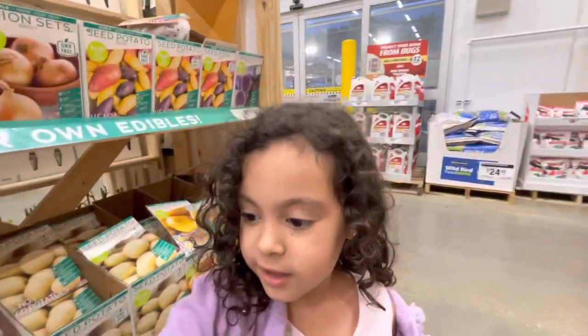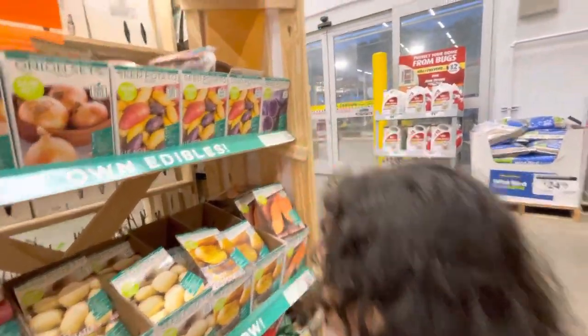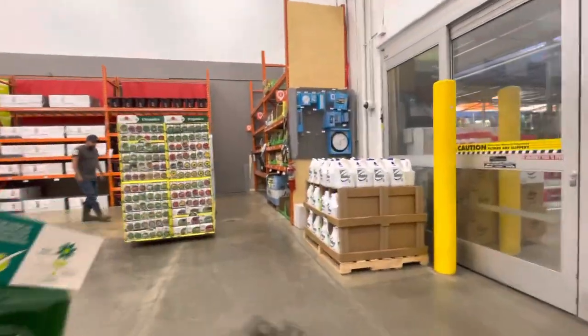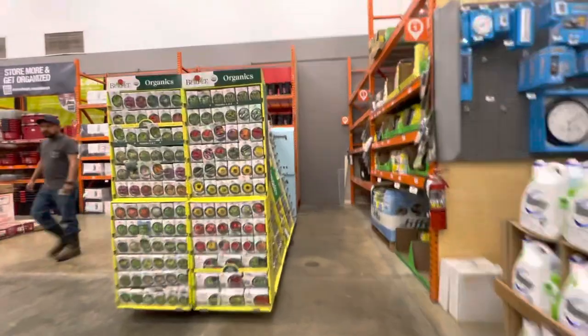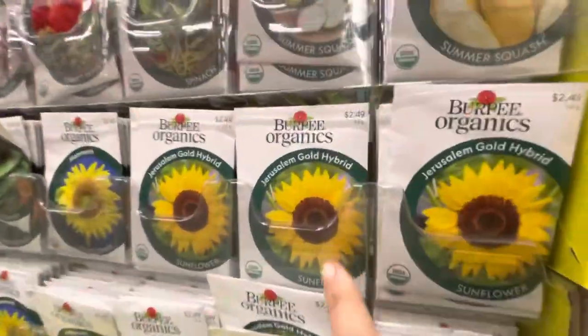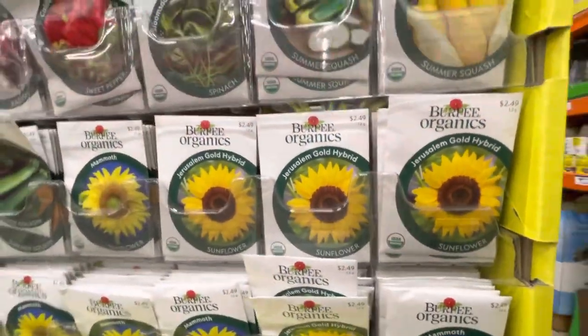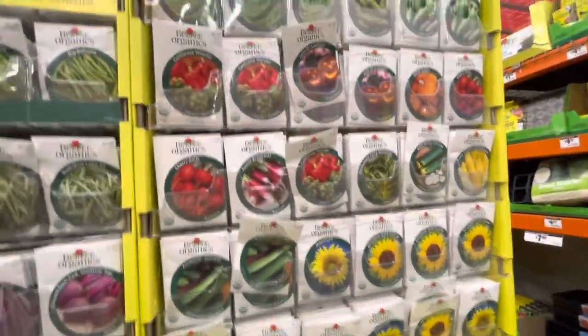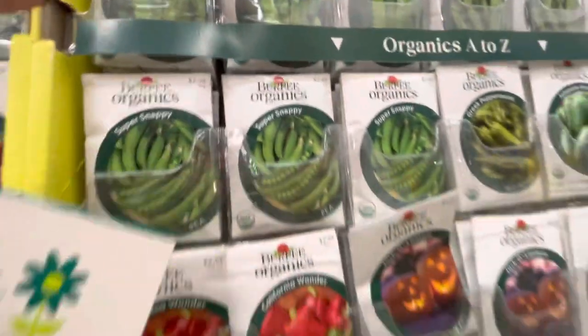Do you want to go check out the seed packages? They're over here to your left. There you go. Turn left right here. Look, they got the sunflower ones over here. Look, they got the sunflowers. You see the sunflowers? And the prices are $2.49. Look at this, Sophia, this one over here.